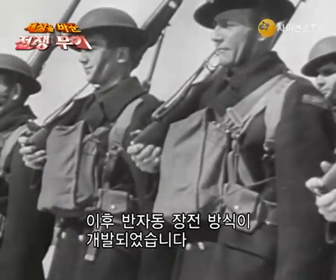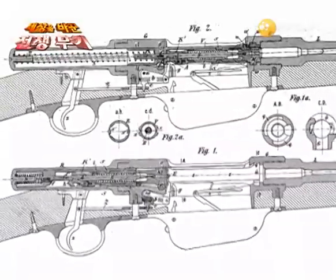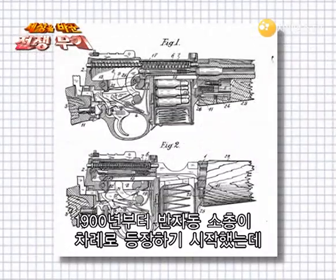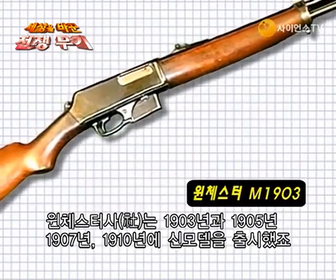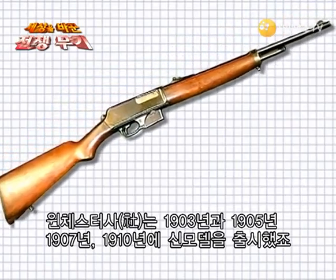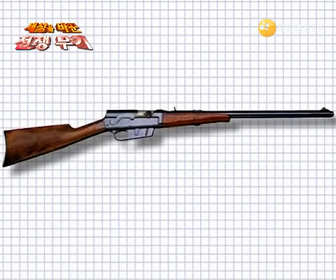From bolt action, the next step was the self-loading rifle. There were several self-loading models appearing in industry circles from the turn of the century. Notably, Winchester produced several models from 1903 and 1905 through to 1907 and 1910 models. Remington were also in the game with their Model 8 self-loader and later versions.